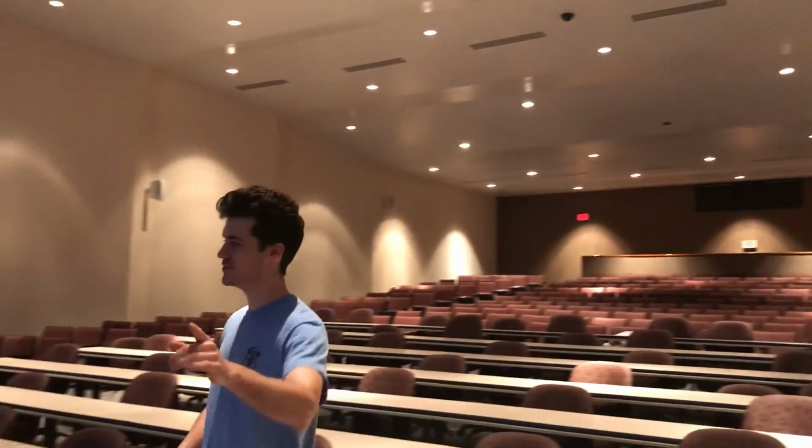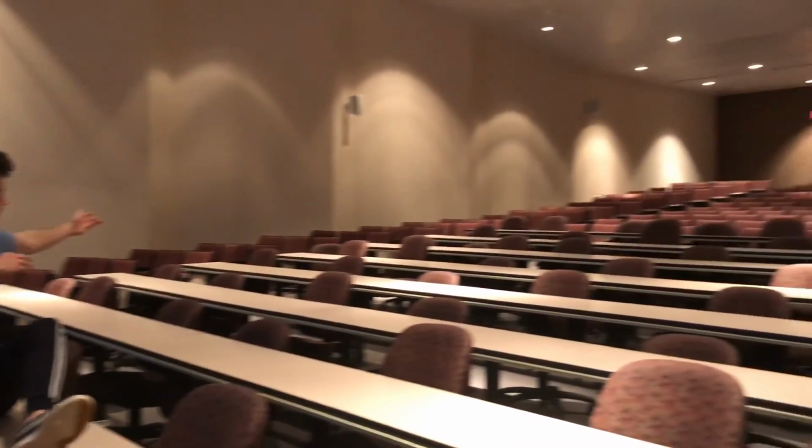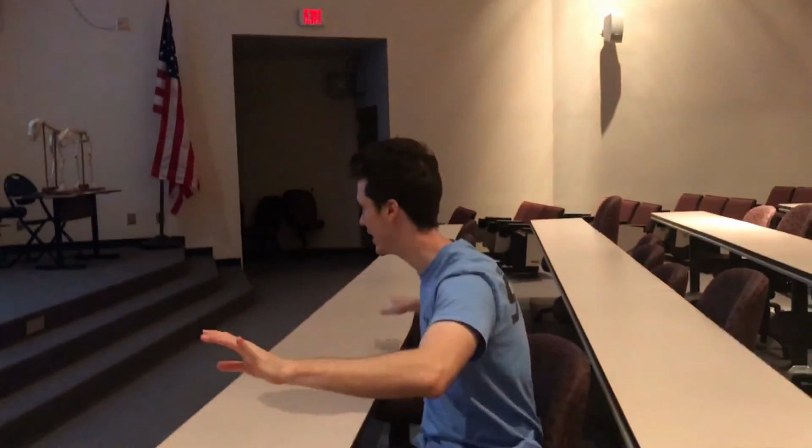However, this classroom does have its pros and cons. One con is, since the classroom is so spread out, there's a lot of chairs in here. One con is that if you don't sit up in front, it's harder to pay attention the more you get back. So yeah, you could sit up here, right in front of the screen, and you'd be fine. Like, it's close, you can see everything.